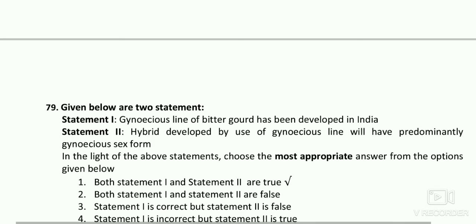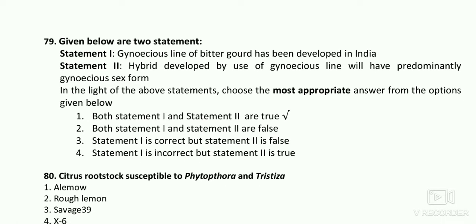Okay, coming to the next question, number 79. Given below are two statements. One is: gynoecious line of bitter gourd has been developed in India. Yes, it's the right answer. DBGY 201 and 202 are bitter gourd varieties developed in India. Another one is: hybrid developed by use of gynoecious line will have prominent gynoecious sex form. Yes, that is controlled by a single recessive gene, Gy1. So both the statements are correct.